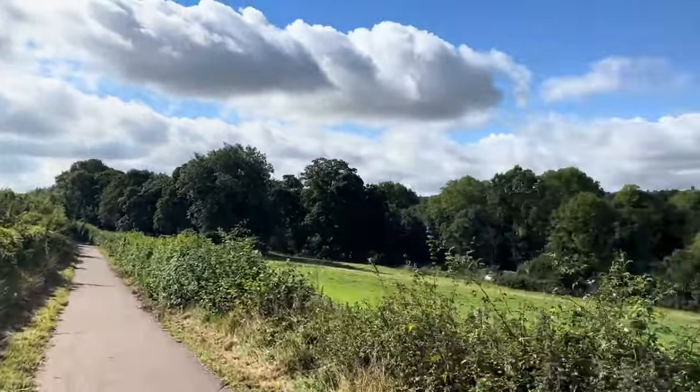I'm wondering if this is the old track bed, actually, of the railway line it mentioned. It was too undulating back there for it to have been a railway track bed, but this is very flat. It just has that feel about it, so I think this is probably it. There's the path coming back again. That's really nice, and some cyclists, nice to see. And another sign. I do like the reassurance of a sign.